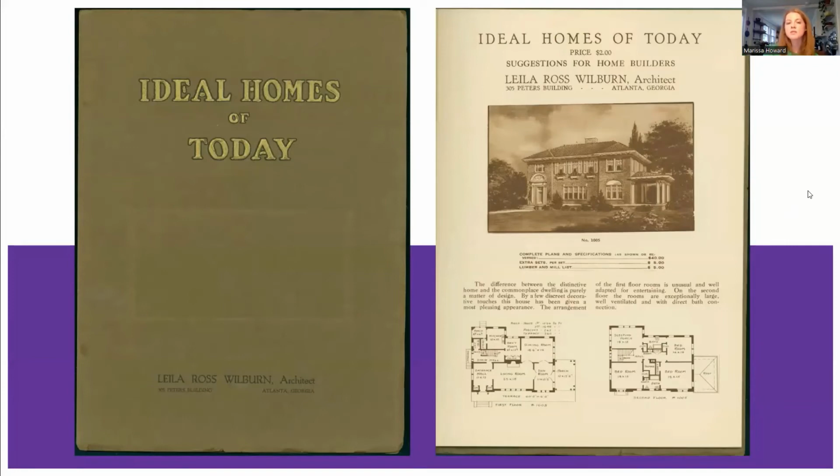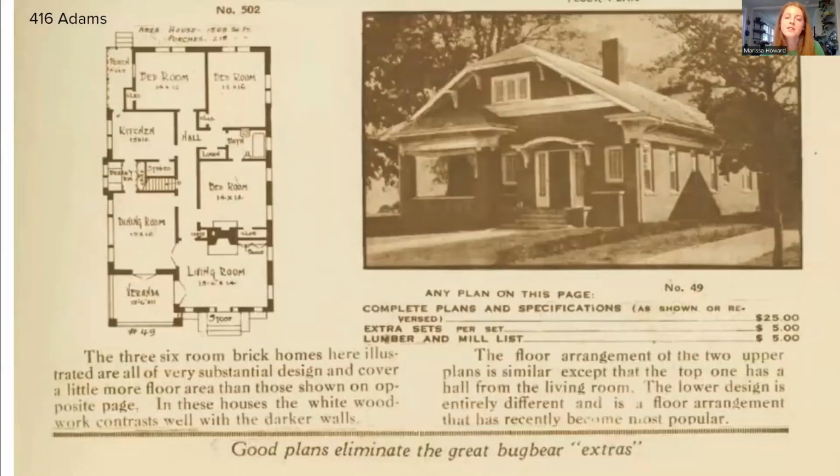It's kind of the sprawling home. Some of her homes in Druid Hills especially feature a lot of these homes, but this one's where she's starting to experiment a little bit also with different styles, including Spanish Revival. She's doing a lot more English Tudor styles, and those are all featured by her third book. This one I like to feature because it's on Adams. It's 416 Adams, but this house you actually see a lot around Decatur.